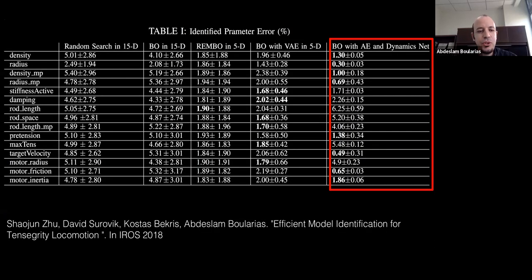I don't know if people would be interested in that, but this is just to give you an idea of the different parameters that we are talking about here. So we have density, radius, stiffness, damping, all these physical parameters, and they have physical meanings. And then we compared different methods, the error that we are making in identifying them. And the last column is the error that the method that we proposed makes. On most of these parameters, it gave us the smallest error in predicting them.